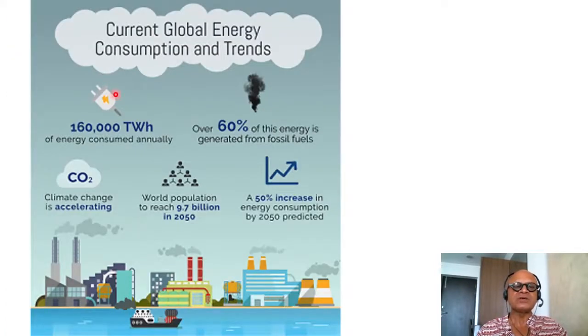The current global energy consumption trends from the same website: 160,000 terawatt hours of energy consumed annually. This year may be already a little bit off, but the numbers are in the right ballpark. Over 60% of this energy is generated from fossil fuels, which is why we are trying to talk about space-based solar power and other renewables in the first place. Obviously, CO2 emissions are accelerating despite the 25 years of negotiations, and the world population is expected to reach 9.7 billion in 2050 if we continue with the fertility rates right now.